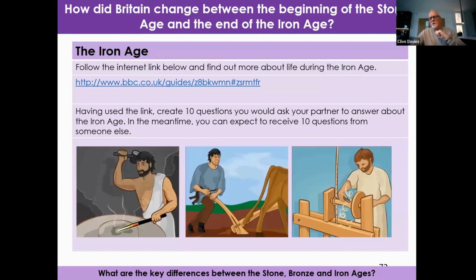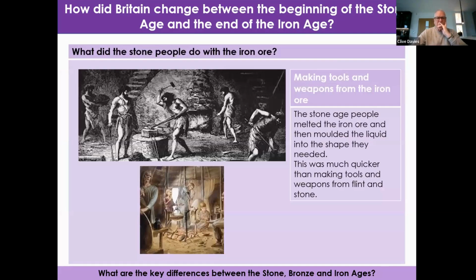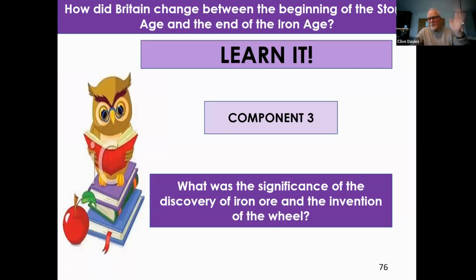These are things that teachers can actually make use of. Here is creating 10 questions that they would ask their partner about the different periods of time. 10 questions I'm intending to ask my partner about the Iron Age, for instance, okay? And then begin to actually use the idea of smelting or melting the iron ore, for instance, and how much easier it was to make weapons, and just getting them perhaps to make an example for themselves. I'm not suggesting you melt the iron instantly, but using plasticine instead, perhaps.